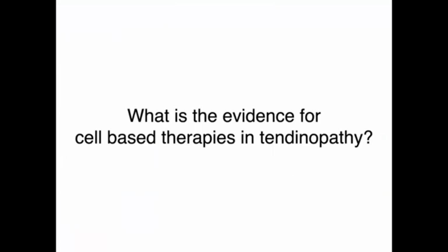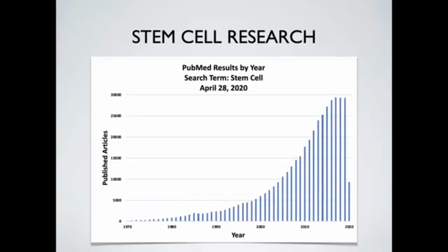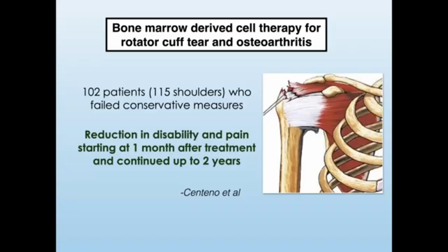So what's the evidence for the use of these cell-based therapies for tendinopathy? As Dr. Rogers has shown, just like PRP, there has been an increase in studies and published literature on PRP and also on stem cells, especially, as you can see here, in the past 10 years. This is a study that showed that bone marrow cell therapy decreased the disability and pain in the patients enrolled in the study, starting as early as 1 month, and these clinical symptoms improved up to 2 years after treatment.